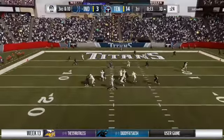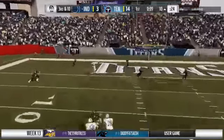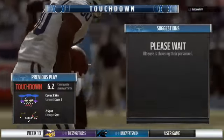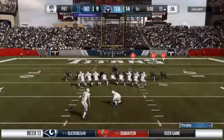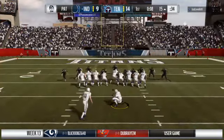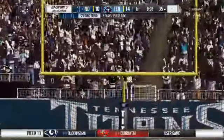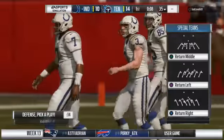Now Luck on third and goal. And he's got his target. It's caught for a Colts touchdown. Chester Rogers, his 4th touchdown on the year. And the Colts are able to get this back within a touchdown. Point after, right down the middle. And that makes it a 14-10 ball game.